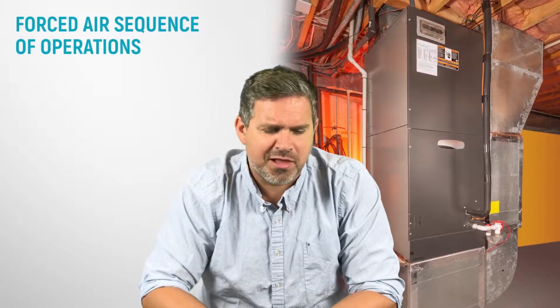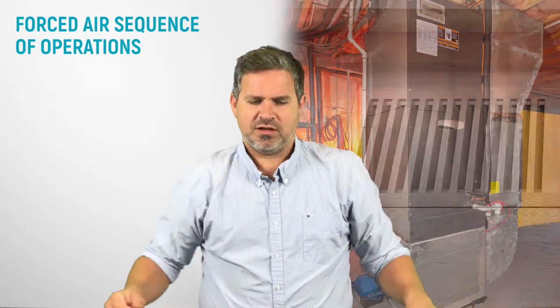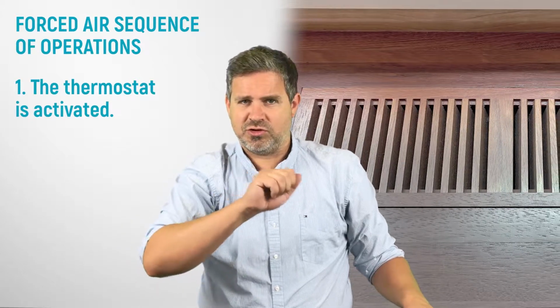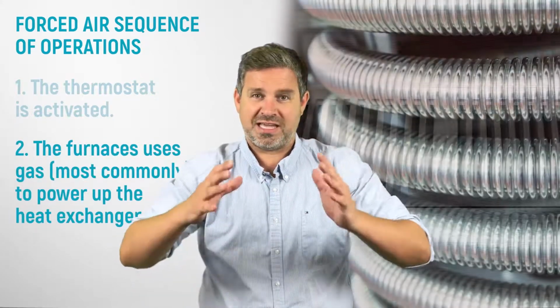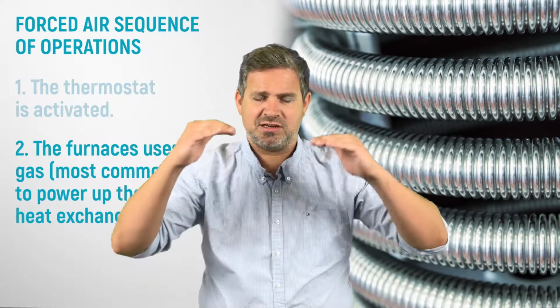Another common thing that people ask us is what is the sequence of operations? What's going on with the forced air system? So as I mentioned, the cold air is coming in. The first thing that happens, you turn your thermostat up. As soon as you turn your thermostat up, or as soon as there's a call for heat from your thermostat, poof, the gas comes on inside your forced air system. It's going into the heat exchanger that we talked about before, and then that starts to heat up.